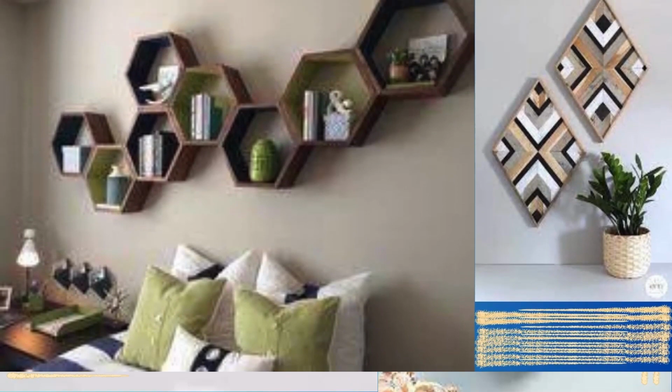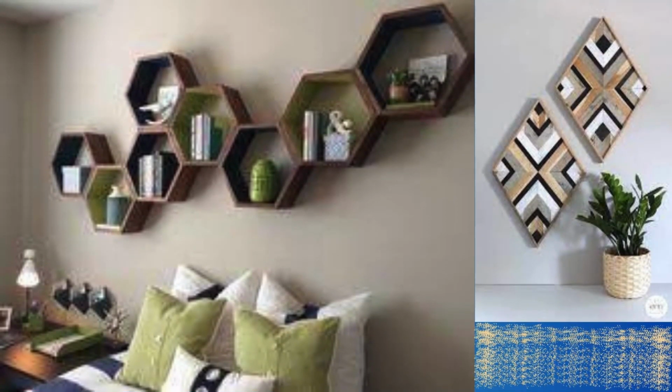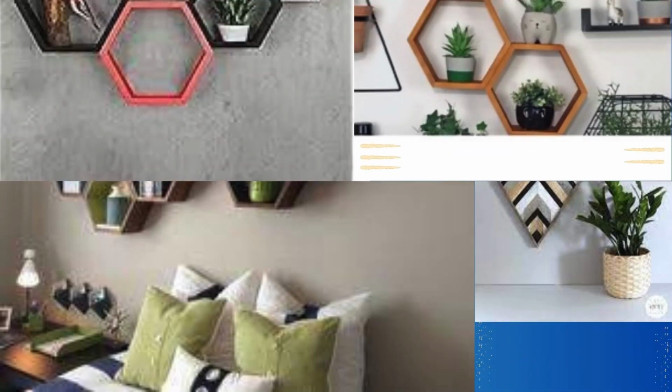functionality with aesthetic appeal. Let's delve deeper into the myriad benefits and design possibilities of these versatile decor elements.